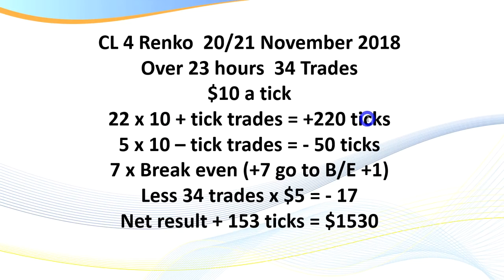So you're up 220 ticks there. You're down 50 ticks. There were also seven break even trades. Now with the break evens, what I like with CL and the full Renko, once you hit plus seven, you then go to break even plus one. So ticks in your favor, you're up at plus seven, where you're after ideally a minimum of 8 to 12 ticks. You tick up to there, you go to break even plus one.